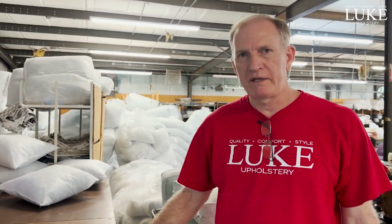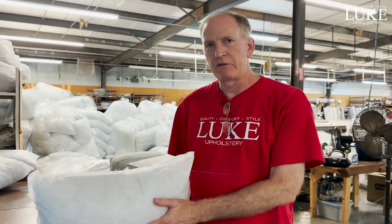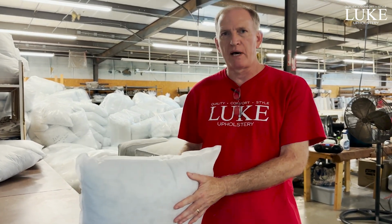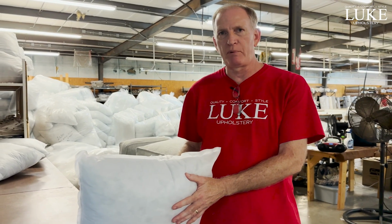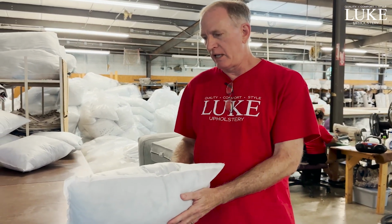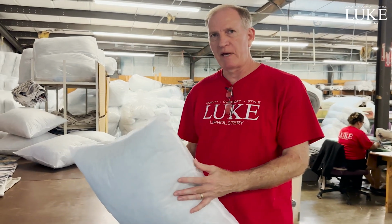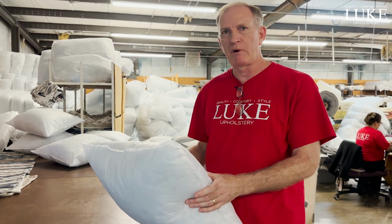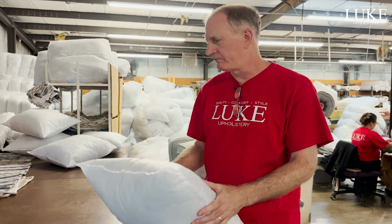The hallmarks of quality for this area are accurate filling, having the right amount of fiber in the part. We assure that by weighing each individual part before it goes into the cover. And we also use a tick bag to assure that the fiber is evenly distributed through the part and doesn't drift to the bottom.